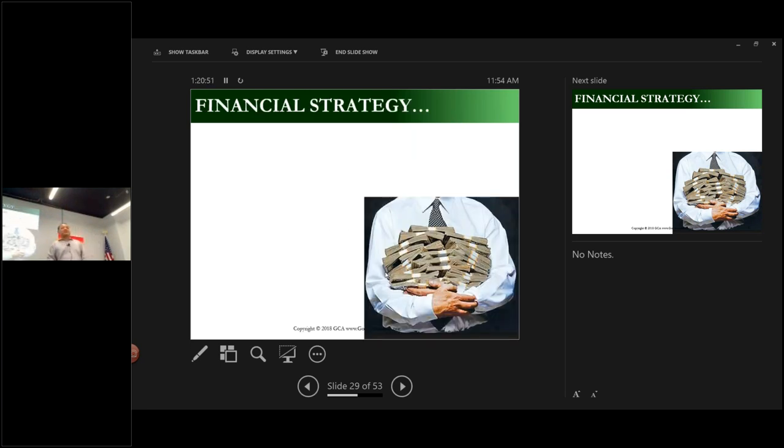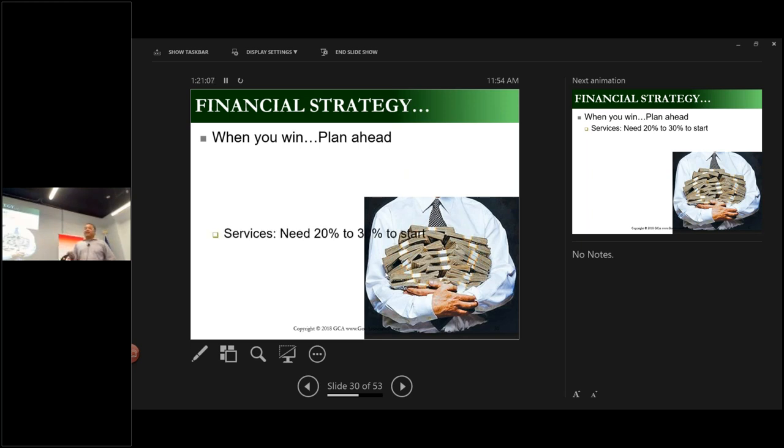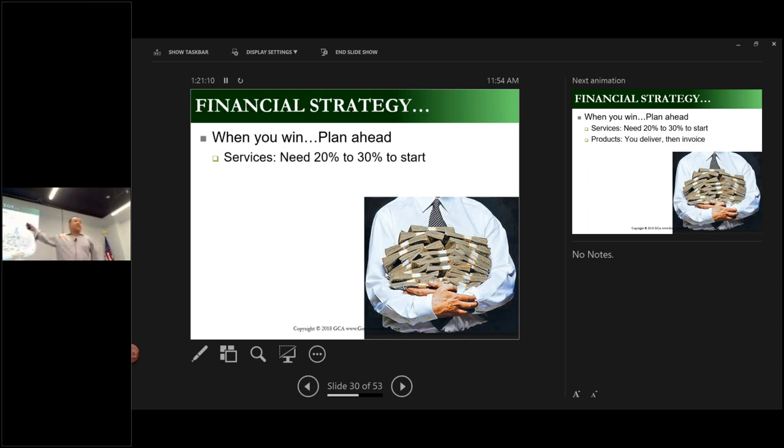You need to have a financial strategy. And your financial strategy is you got to plan ahead. When you win a contract, because you will win a contract. It's not if you're going to win a contract, it's when you win a contract. So when you win a contract, what happens, right? If you wait until you win a contract before you have a financial strategy, it's too late.